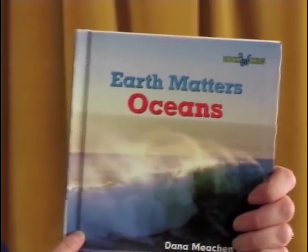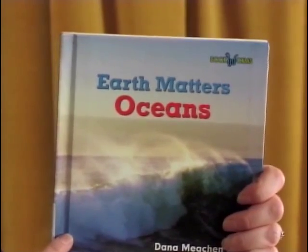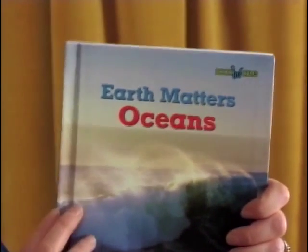There are so many wonderful books about the ocean, so many fascinating things to learn about. So I'm going to be telling you about a few of those books you can find at the library, like this one right here. It's called Earth Matters, Oceans, and it's a really good one for learning lots of new words about the ocean and some of the basics about the things in the ocean. So that's a cool book you can come check out at the library.